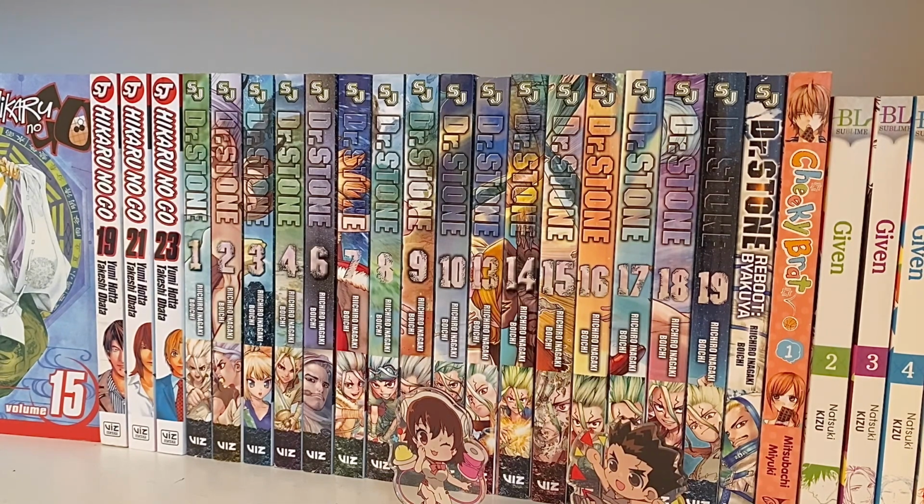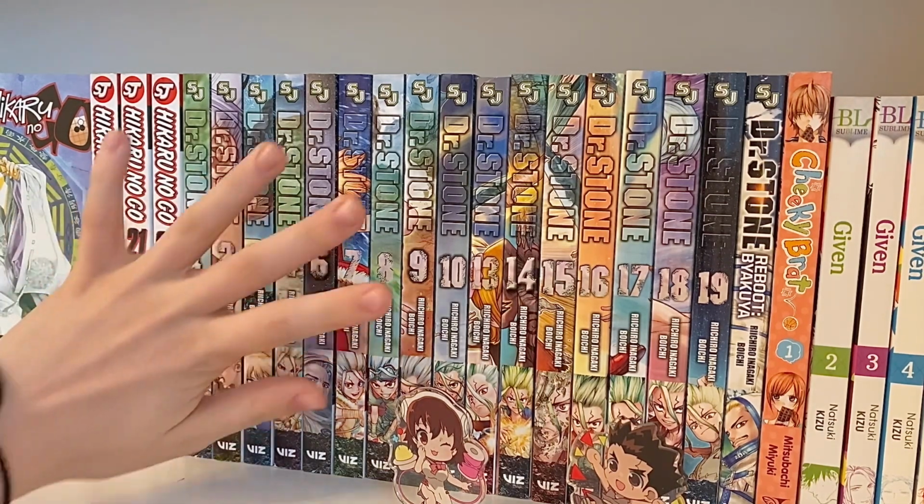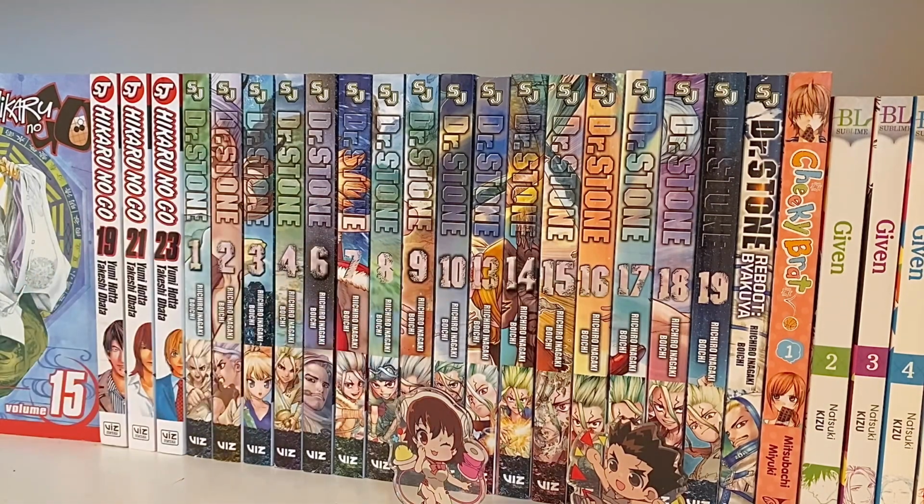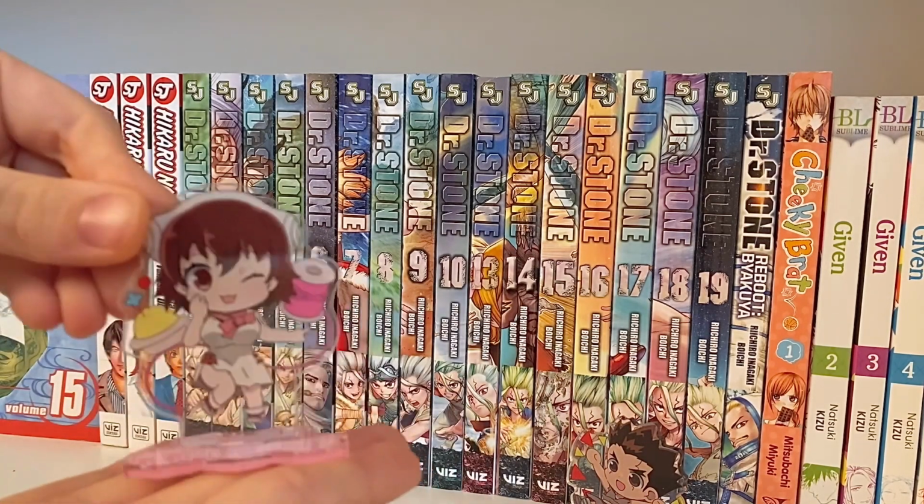As you guys can see, I have the majority of the series. I'm only missing volume 5, sadly, so I cannot continue in the series. And I'm also missing volumes 11 and 12, but hopefully I can get them soon, as I'm looking forward to reading them. In front of that, I also have these 2 adorable Dr. Stone acrylic stands.